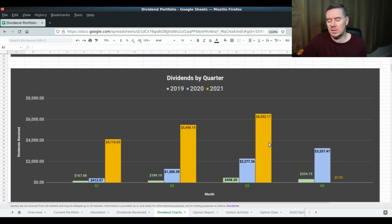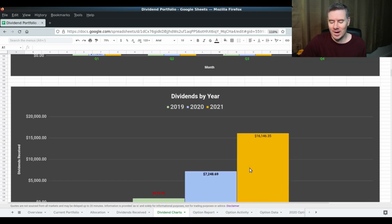We've got dividends by quarter. So we obviously have Q3 in the books now, $6,532. And that is a pretty significant increase from Q2, by over $1,000. Pretty happy with that. So obviously it dwarfed last year's Q3 considerably, by over $4,000. So, all right, let's see here.